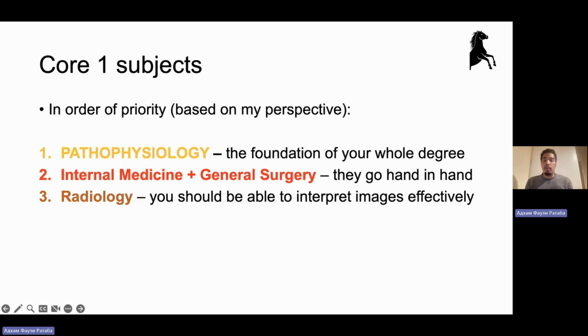And then you have internal medicine and general surgery. These are introductory courses in third year, but obviously they go hand in hand. Medicine can be split into internal and surgical.